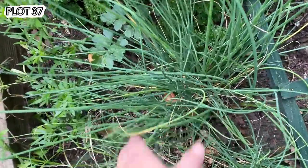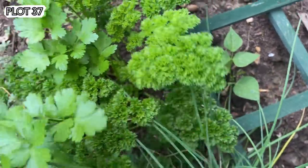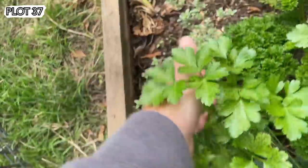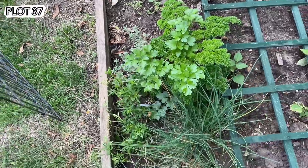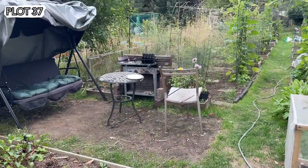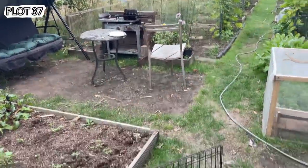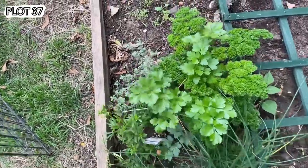On the corner of this bed, the bed that I moved recently, I've got all these herbs which used to be in the bed next to the barbecue. So it is curly leaf parsley, flat leaf parsley, thyme under there, and then the chives. The barbecue has been moved over there. The two beds on either side of it are what used to be in this position, and that's why the herbs are in the little rectangle in the corner. So I do have to shift them out.